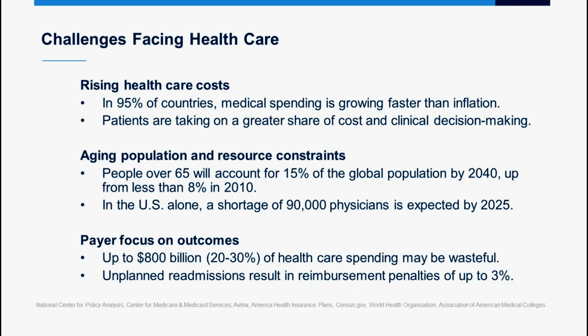Patients are focused more and more on understanding what clinical decisions are being made, simply because they're being asked to share more and more of the cost. The aging population and resource constraints are in opposition to this trend and really have to drive us towards creative solutions.